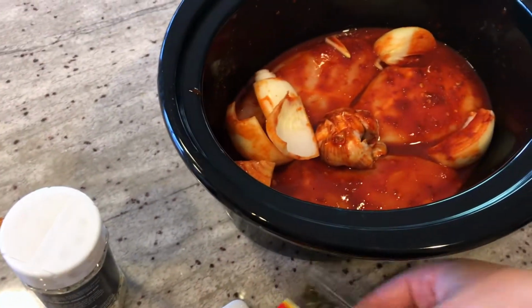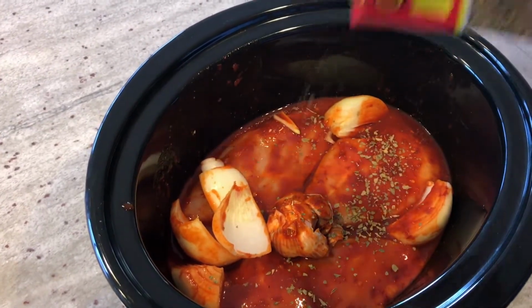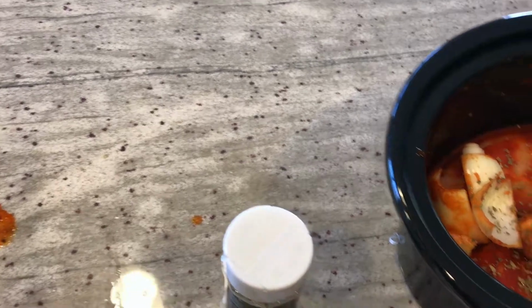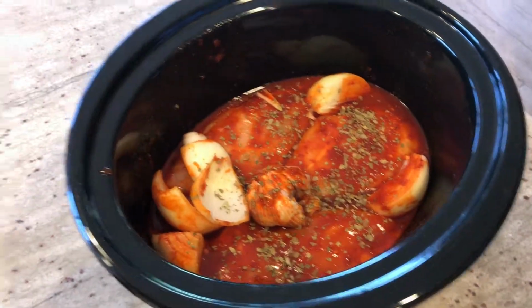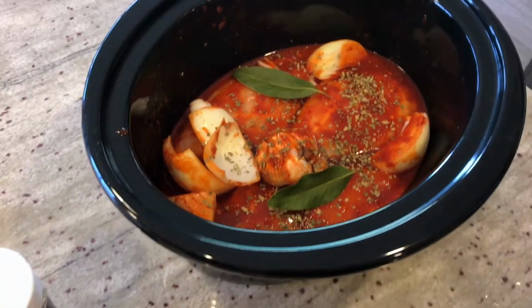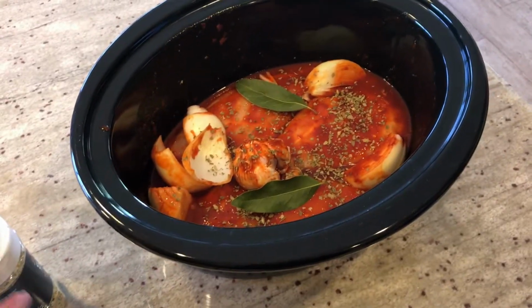And then I'm putting some Mexican oregano. I use this Tampico brand just because it's hard to find Mexican oregano that's in a higher quality brand, because usually it's Italian oregano and it tastes very different. So I pour some of that, and then I put 2 bay leaves, and then I just top it. You'll see in my finished product here in a second.